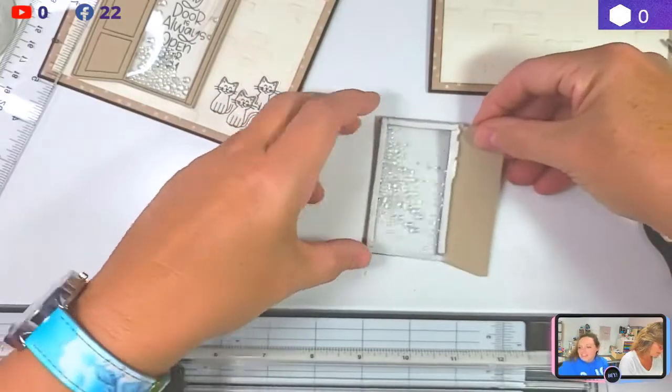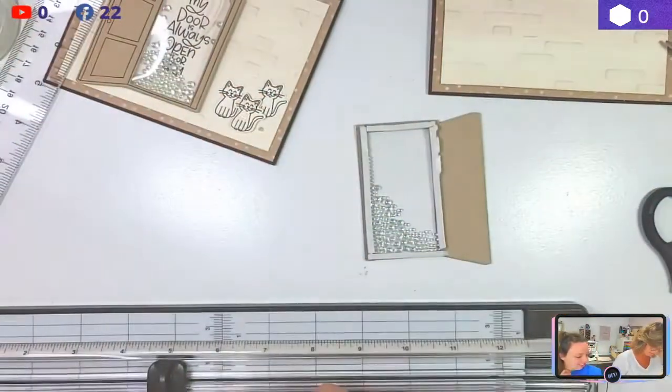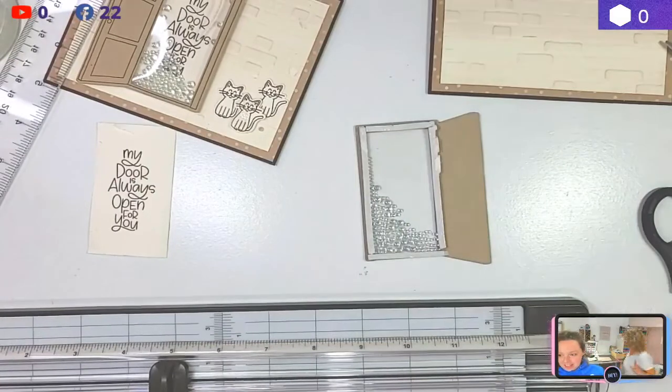Aw, thanks, Stacy. Wait, how do I put this on now? Okay, so my door is this. So I need to put my sentiment this way up at the top, right? So I need to put it up at the top. Okay, one moment. I'm just going to cut another piece of Very Vanilla. Renee said that's how my door opens at my house.